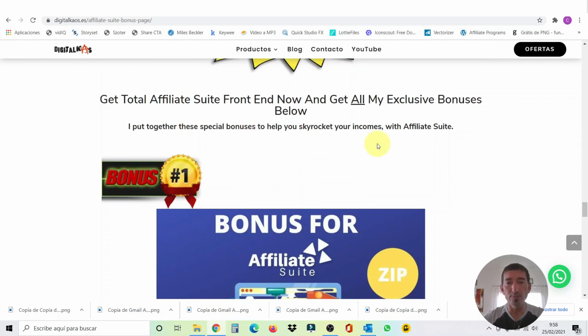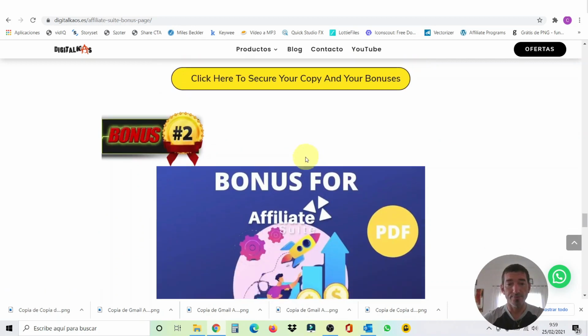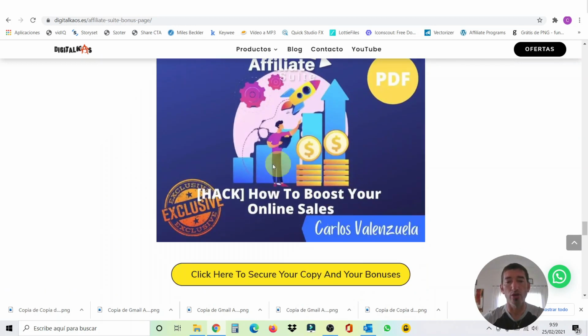You're gonna get all these bonuses, guys. Pay attention, all these bonuses except the last one with Affiliate Suite front end. Okay, I have 8 really good bonuses for you right now. Okay, the first one is the Auto Content Creator Machine for web pages. Okay, it's a downloadable zip. The second one is how to boost your online sales. This is a PDF book. Okay, very complimentary to Affiliate Suite.